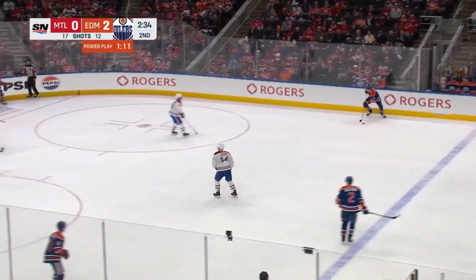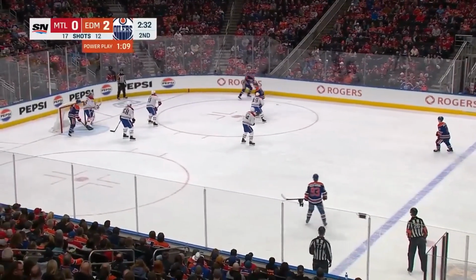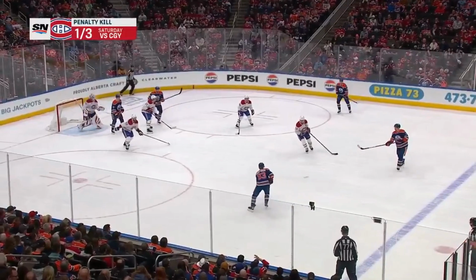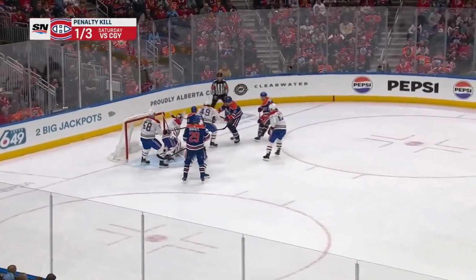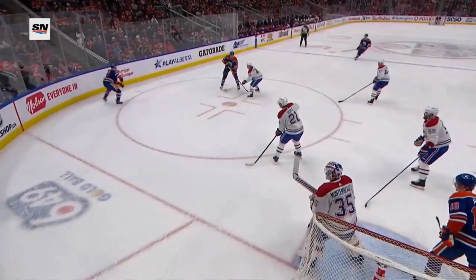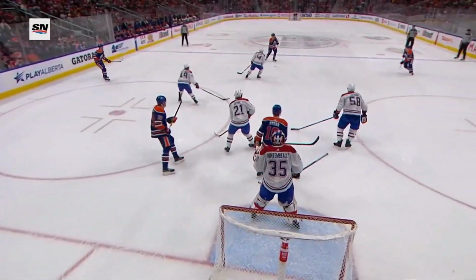To Bouchard, across for Leon Draisaitl. McDavid. Bouchard. Nugent-Hopkins in front, tipped. Hyman fires and save made, Montembeault. Don't know when your chances are going to happen, and here's a good one here for Hyman in front.